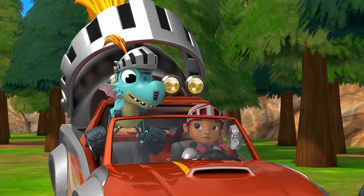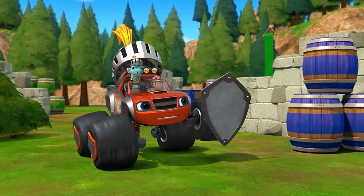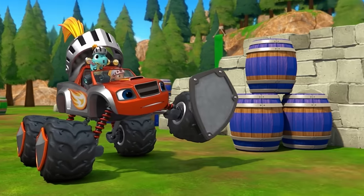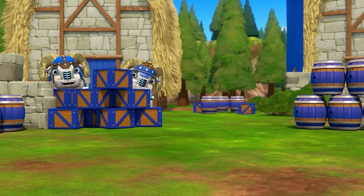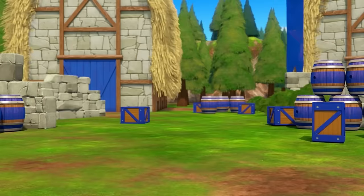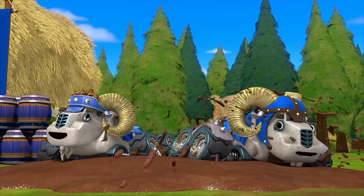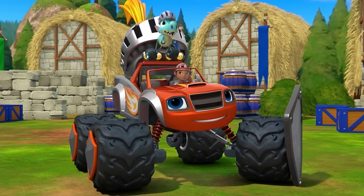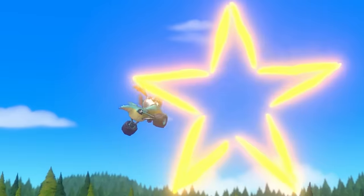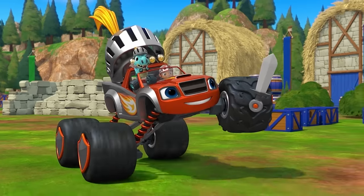We almost made it past the Bighorn Barbarians! Sounds like the last of them are hiding somewhere over there. Now where are those bighorns hiding? Yes, behind those crates. Metal shield! Woohoo! We stopped the Bighorn Barbarians! Now, come on, knights! Let's go rescue the King!